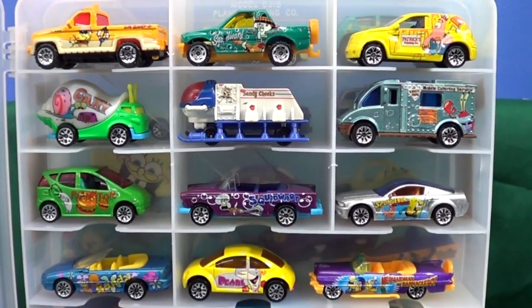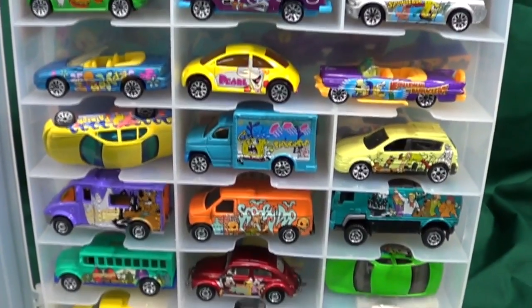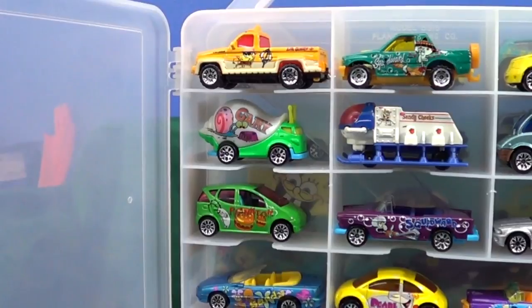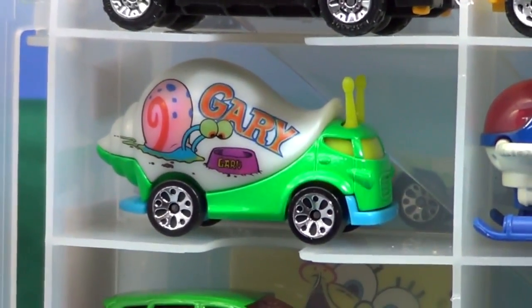All right, just a quick scan of this half of my jammers that has different Nickelodeon properties. The ones that are part of the story are going to be on the other side. This one, of course, is one of my favorite models. What's up, Gary?